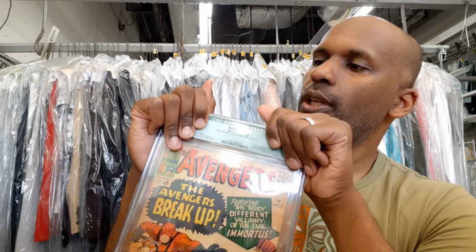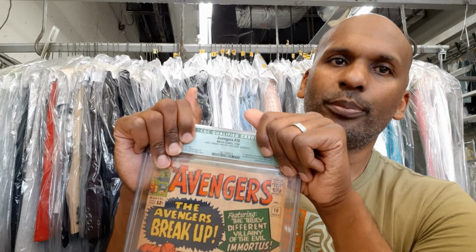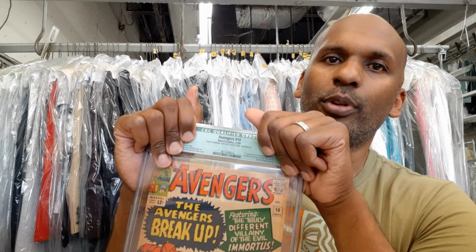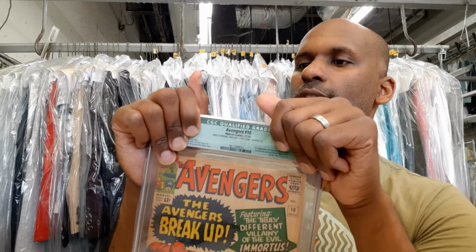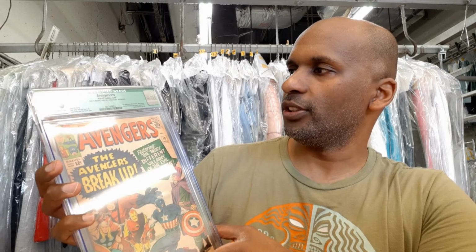So you can either get a green label, where they will give you a grade if it was complete, or they will give you a blue label, but it'll give you a 0.5 because it is an incomplete book. So as a qualified, this book came back as a 4.0. This is the first appearance of Immortus, Baron Zemo, Enchantress, and Executioner.